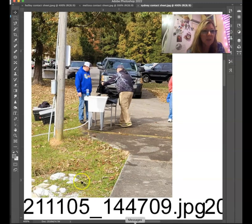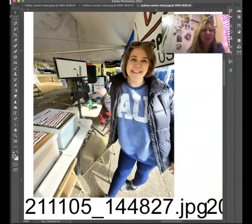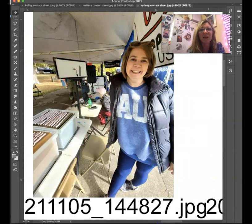This one I would first of all want to straighten that pole. And I'm not sure what's happening here, so this one I would need a caption. And there's nothing wrong with that. Okay, this one, I mean, I love this woman.